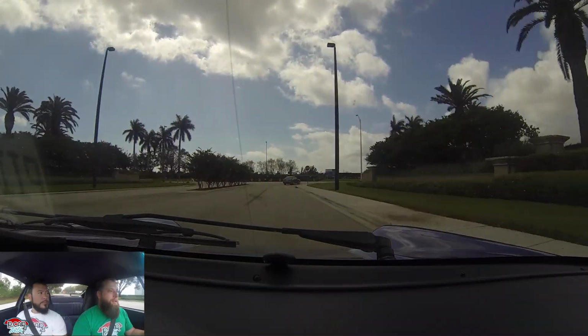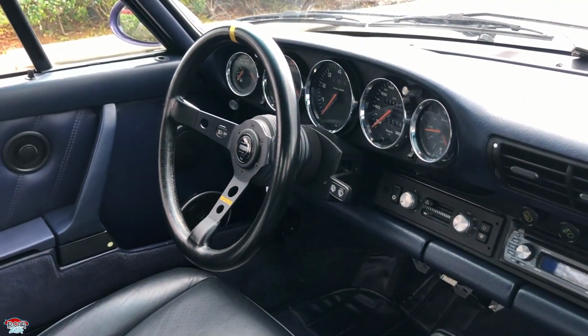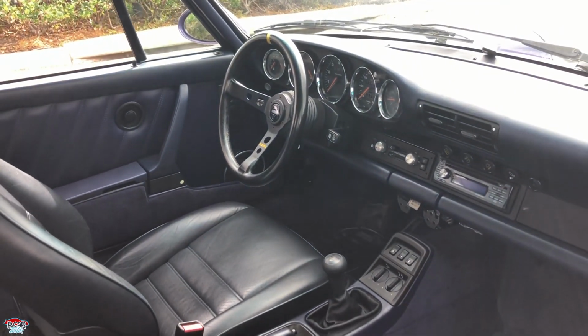I do. You can feel the weight up front from that. The C4. The C4 weight. Yeah, it's very noticeable. Yeah, there's a very big difference between a C2 and a C4.